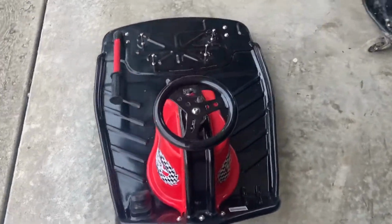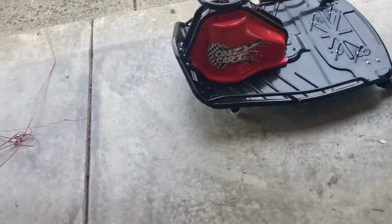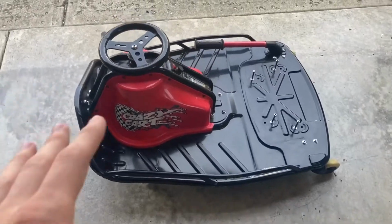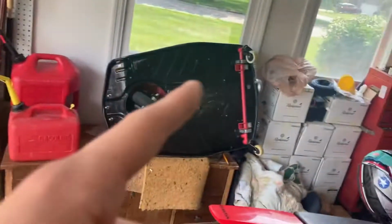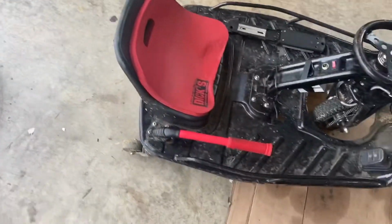My buddy Jeremy, I actually haven't showed you guys his carts yet, but I really should do a video on all of our carts and stuff, because we got a pretty big group of crazy carters. But this cart, oh, Jack's borrowing my seat if I didn't say that. It's on that cart right now. His is broken, but I'll get that seat back or whatever I end up doing with it.